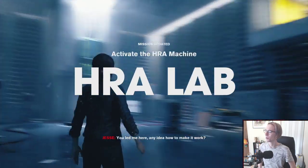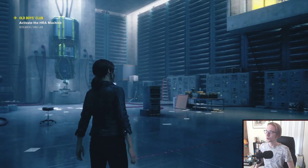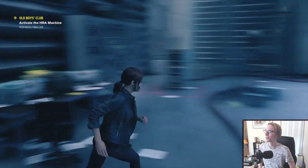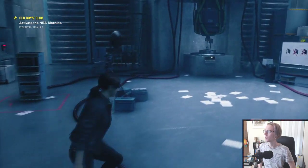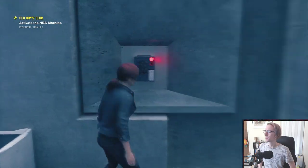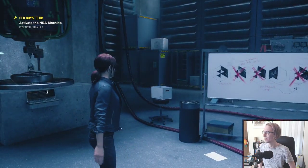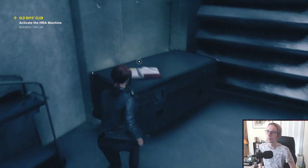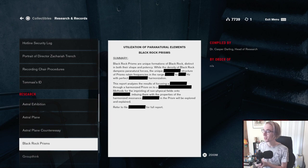HRA lab. Any idea how to make it work? The HRA is like the protective resonance amplifier. That's a code we need to figure out in a second. That's the big red button. Hang on, I'm gonna look around before we start doing anything. Let's just have a quick look before we turn on all the death machines.